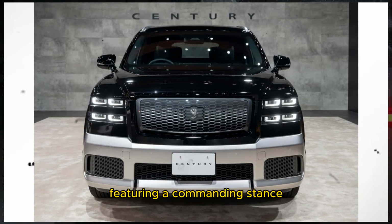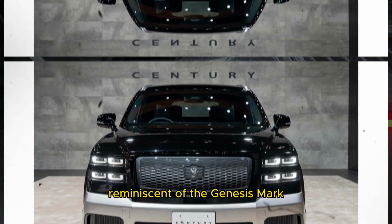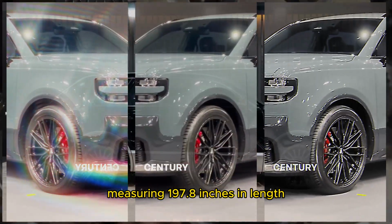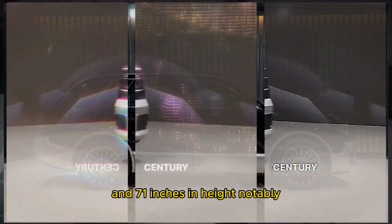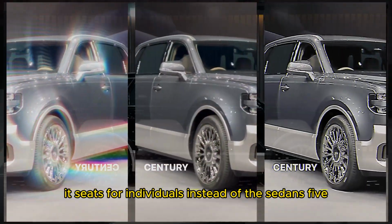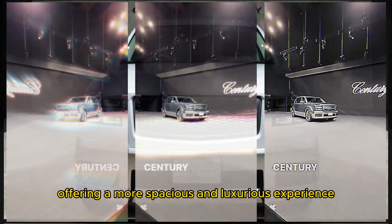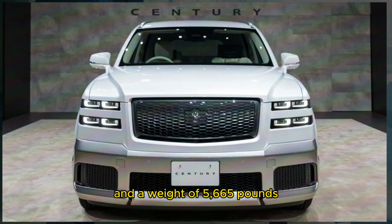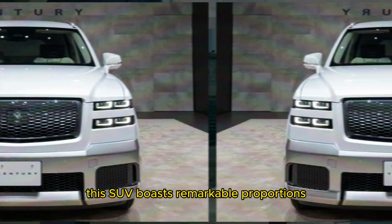Featuring a commanding stance with distinctive split horizontal headlights reminiscent of the Genesis Mark, it dwarfs its sedan counterpart in size, measuring 197.8 inches in length, 78.3 inches in width, and 71 inches in height. Notably, it seats four individuals instead of the sedan's 5, offering a more spacious and luxurious experience. With a generous wheelbase of 116.1 inches and a weight of 5,665 pounds, this SUV boasts remarkable proportions.